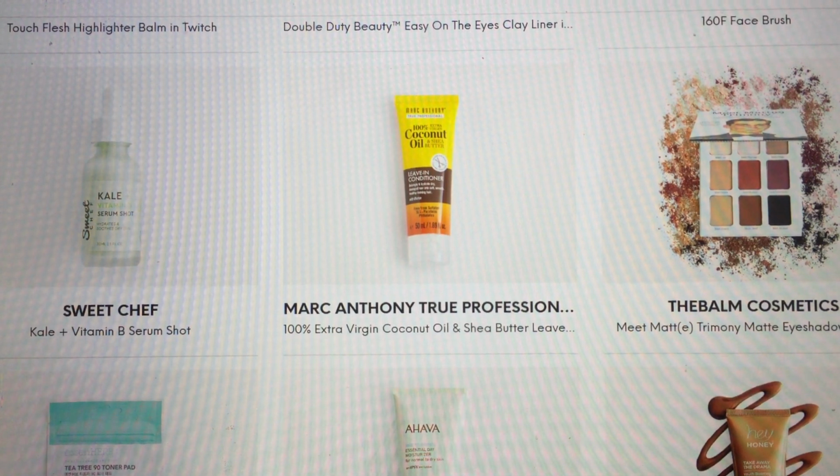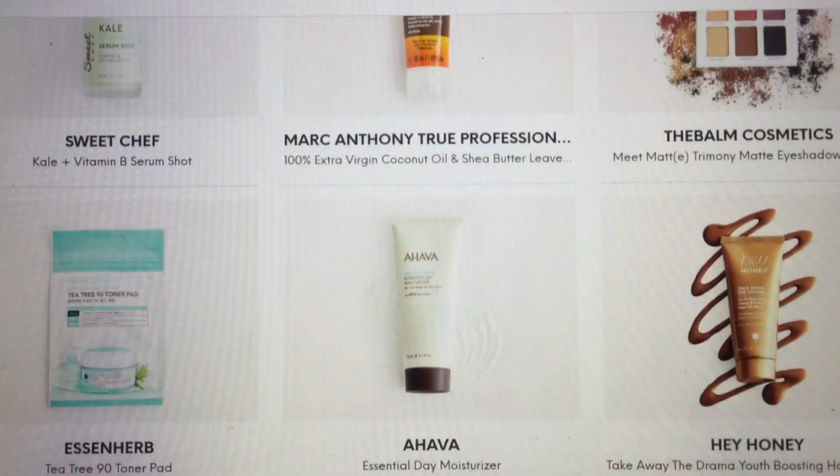The other item here is from The Balm Cosmetics. It's called the Meet Matte Timothy Matte Eyeshadow Palette, and this was a palette that I always had on my wish list, because it was so popular years ago. I was hesitant between the iron and the eyeshadow palette, and I ended up choosing the iron, as you saw. I love when this happens, because this is not available in the add-ons either, and they chose it for me, so it's almost like they read my mind. I'm really happy about that.